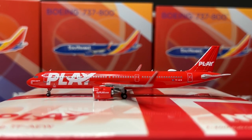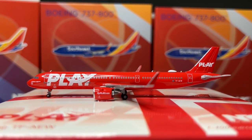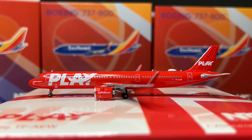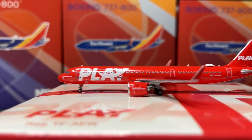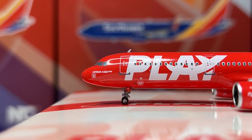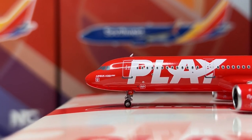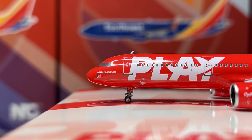Alright, so proceeding on to the Engine Models Play Airlines A321neo 1/400 diecast scale model. So, yes, just like the A320neo from Play Airlines, this model is just pure perfection. That's all I gotta say. And I really love Engine Models' new A320neo mold. This is my second model on their brand new A320neo mold. Pretty exciting. So, starting off with the front of this model, here are the cockpit windows for the Play Airlines A321neo.